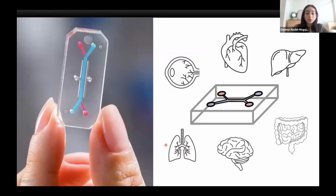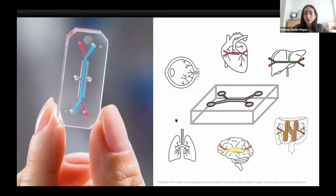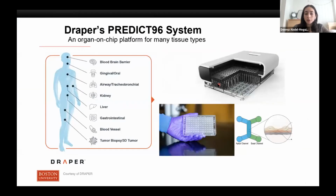So on the left is a real image of one of these chips. As you can see, the channels within the chips can be configured in different ways to represent different organs, like the ones on the right, such as the heart, liver, brain, and intestines. And these structures essentially make it so that this tiny device performs functions in a way that's tremendously similar to the organ itself, just on a really small scale. Our client actually has an incredible organ-on-a-chip platform called the Predict 96, which captures the physiology of several key organs, as you can see on the slide. Though the Draper platform can be used for many tissue types, it's not equipped for the specific question of trophoblast invasion in response to different cues. So that's where we came in with a novel design.